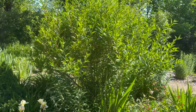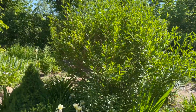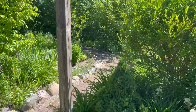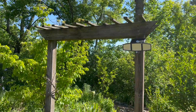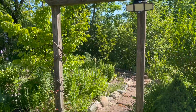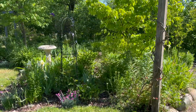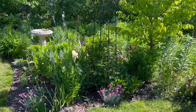Our forsythia bloomed beautifully in the spring. Now it's going madly out of control. These are the arbors that I built years ago. My husband went on a hunting trip and I took over his wood shop. My rose is coming along nicely.